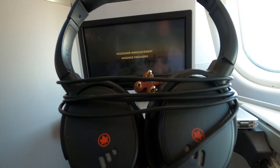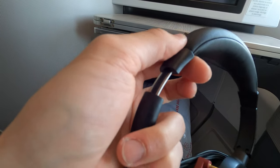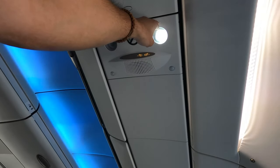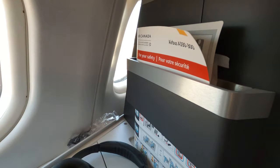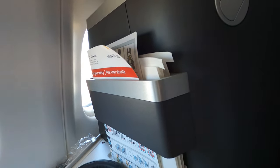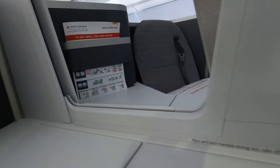Noise cancelling headphones are also provided. And the literature rack is now situated on your right. For the seats in the center, there is now a divider available, which is a great new added feature.